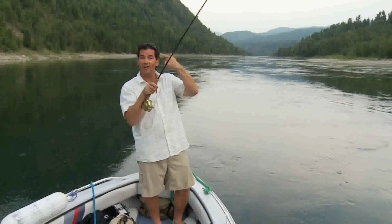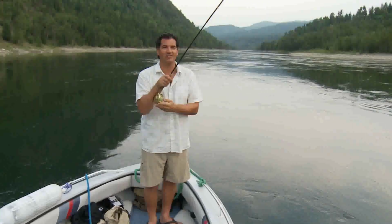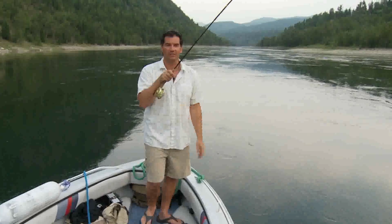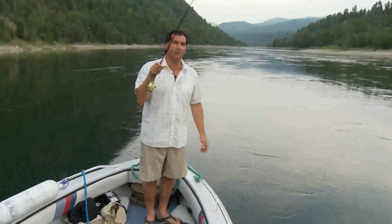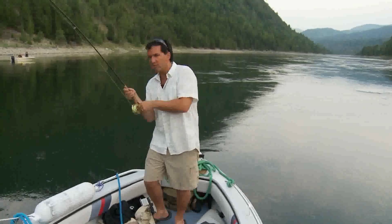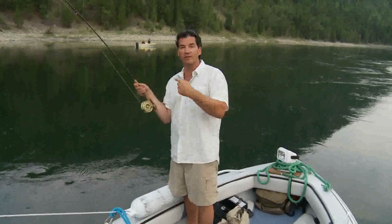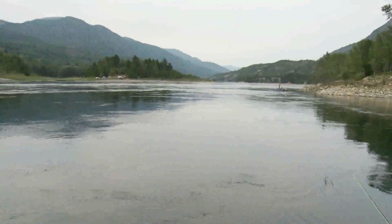Can you see the big smile on my face? It's awesome. Just fantastic. Best fishery in the world. Columbia River near Trail, British Columbia, Canada. Can't beat it. Best dry fly fishery in the world, bar none. We're going to run and get Clint in. I'd like to be invited somewhere that can compete with this.